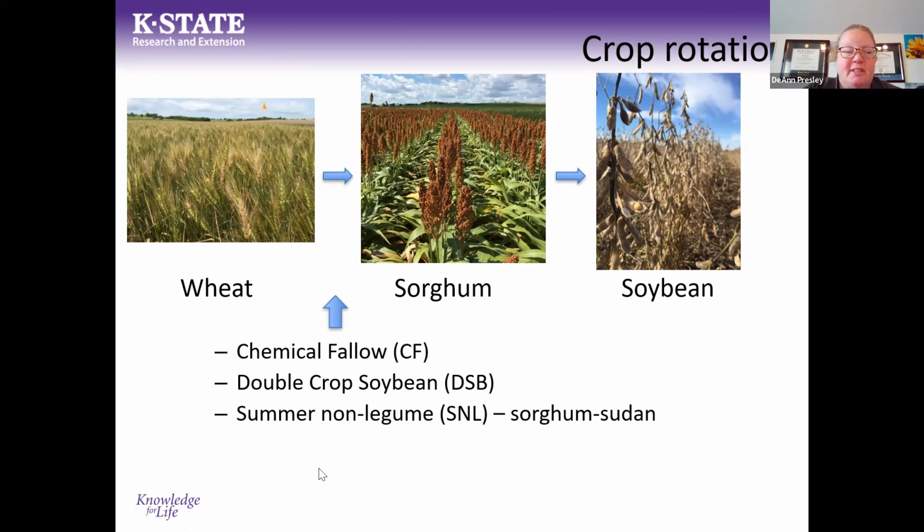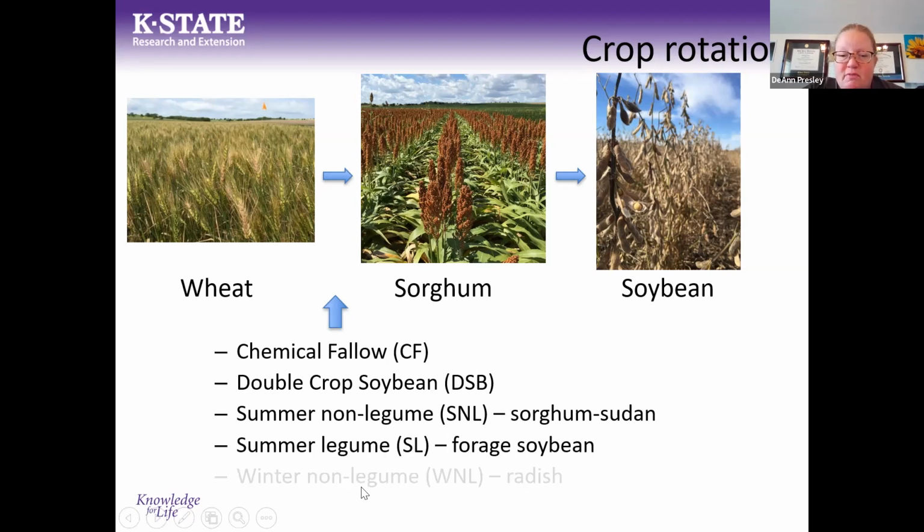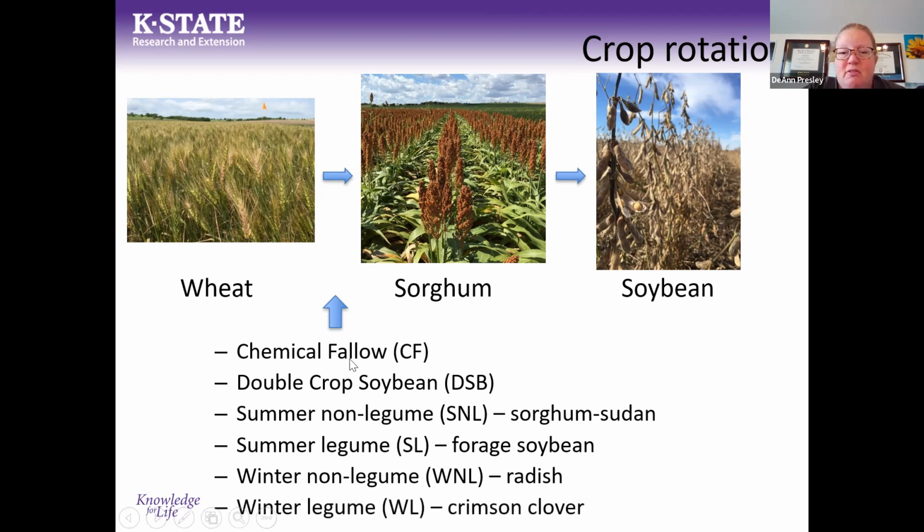So from a research perspective, that's to study these nutrient dynamics. And then there is a summer legume, which is a forage soybean. Again, not removed in any way from the field, just grown for nitrogen. Winter non-legume is a radish, daikon radish. And then a winter legume is crimson clover. The crimson clover has been doing better in the past few years. I've seen it a couple times recently, and it got to be maybe not a foot tall, maybe 8 inches tall or so, but really, really thick. So it's not a high biomass producer, but it's doing pretty well.